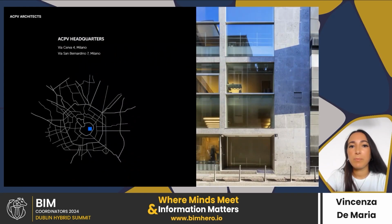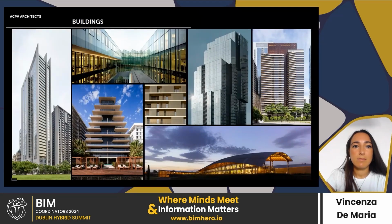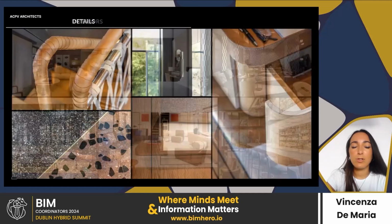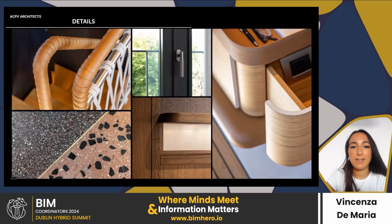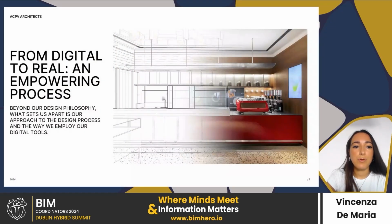ACPV is one of the biggest firms in Italy, and our headquarters is in the city center of Milan. We are around 200 architects, more or less, and we can boast a very international portfolio made of public spaces, buildings, interiors, and we are also very focused on details. What allows us to do this is our approach to the design process, which is always from digital to real.